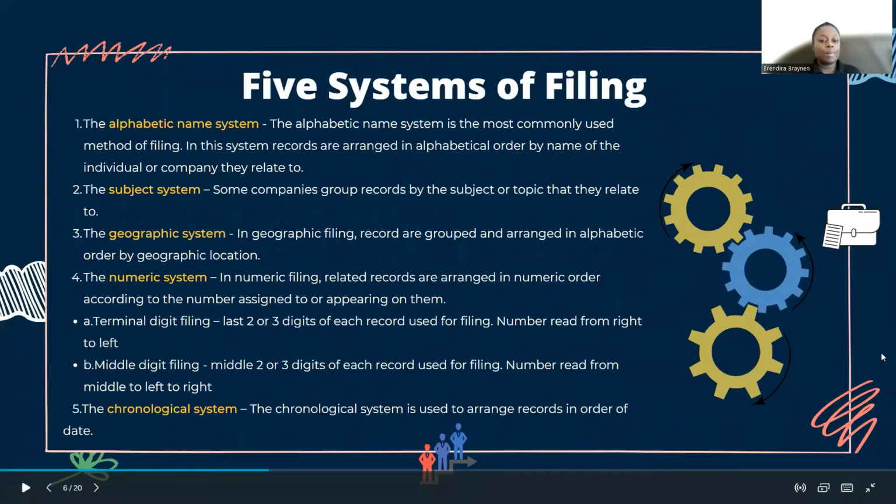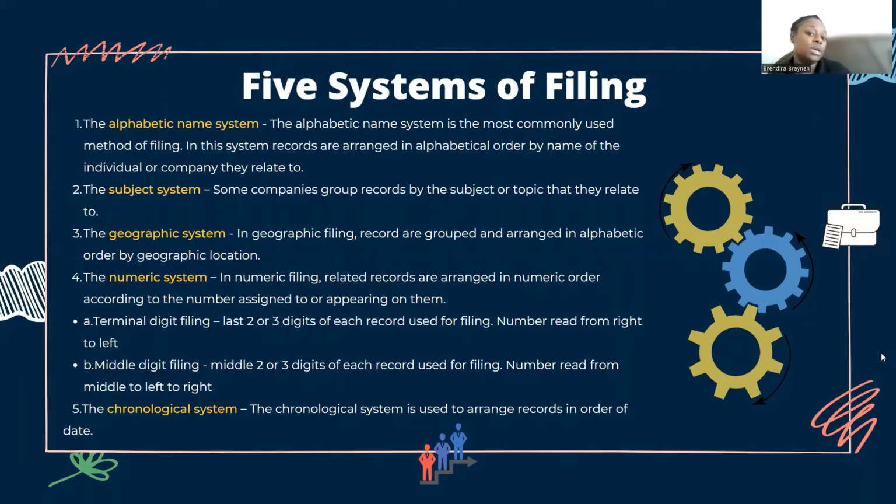Now that we know what type of classification we can have for our records, now let's talk about the filing systems and the way that we can file these records. We first have to figure out what actually needs to be kept. From there, we need to figure out, well, how are we going to keep them? How are we going to keep them in a way that's organized, that we can understand and find what we're looking for when we need to find it? And so that comes with identifying filing systems and selecting the best filing system based on the company and what's being kept. And so there are 5 filing systems.